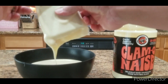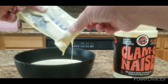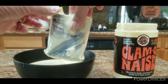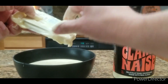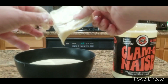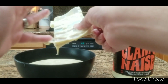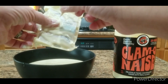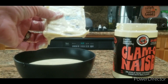That's gross. I hope they're sealed at least. Oh yeah, they're sealed. Looks like they're vacuum sealed. Shit. I should have prepared better for this. Let me wipe this off real quick and then we'll go from there.